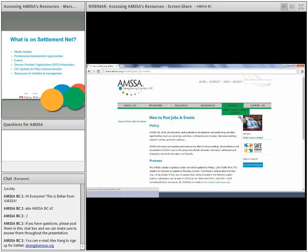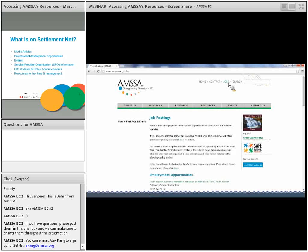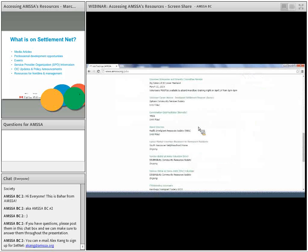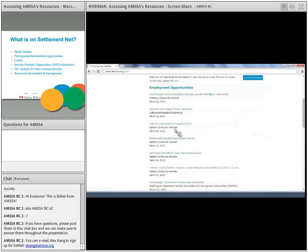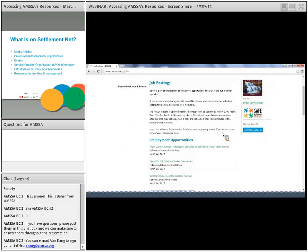I should mention as well that if you are posting a job, AMSSA does have a fairly active jobs board. Again, this is open to members of the public. Just go to AMSSA.org, and in the top row you'll see Jobs. These are different employment opportunities and volunteer opportunities that are ongoing. We post them usually until the closing date, and this is updated very regularly. The information on here is, I think, quite high in quality as well.